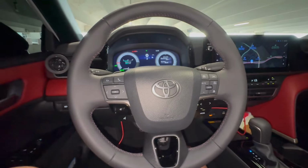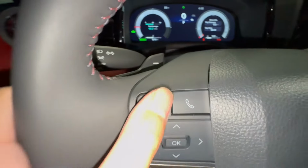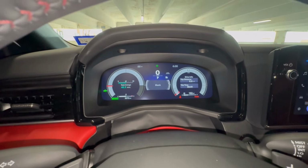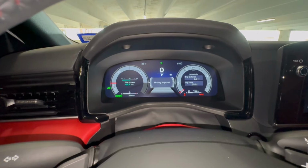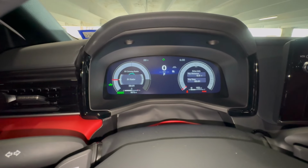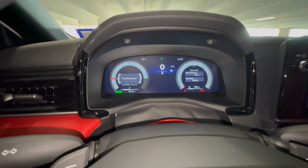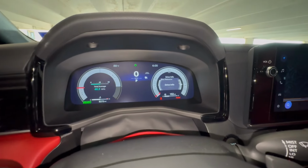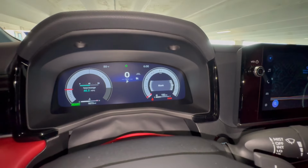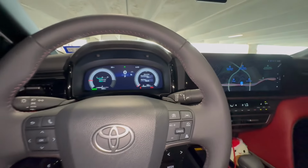I haven't really played around with it because I don't really use cruise control, but over here, phone, back button to control this. So basically if you hold OK and you go up and down, you can choose what you want shown on here. Left side, same thing: eco score, EV ratio, navigation, things like that, audio. And over here you can do all the trip stuff and the energy monitor and look at the tire pressure, things like that. So that's that for that.